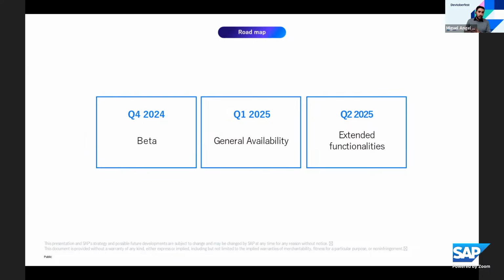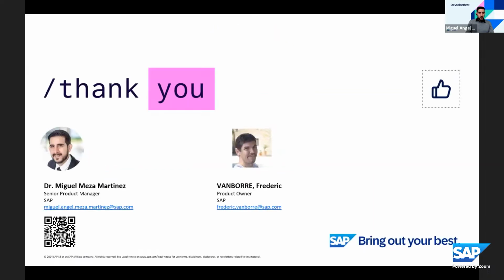Such as the Pro Code version of Joule extensibility, where you would be able to go into more detailed configuration of the capabilities and expose this to have more complex scenarios, and also some other things that we have been sharing in other sessions, which is AI agents that will also come as part of SAP Build in Joule Studio. So with that, I think we have closed the general content so far.